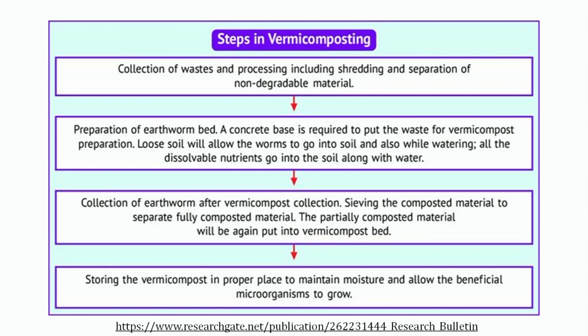So we have to just separate the biodegradable material from the non-biodegradable material. So the preparation of the earthworm bed will be there. A concrete base is required to put the waste for vermicomposting. Loose soil will allow the worms to go into the soil.